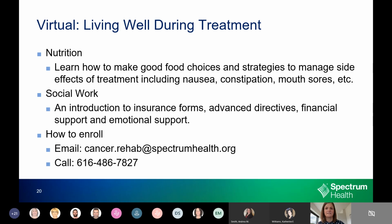The third week focuses on nutrition, where patients will learn to make good food choices and strategies on how to manage side effects. The fourth week focuses on social work, which will guide patients through the complexities of insurance forms, financial support, emotional support, and advanced directives.